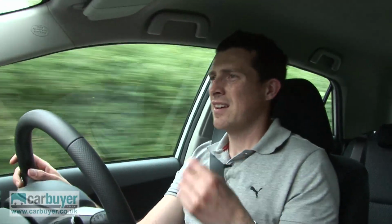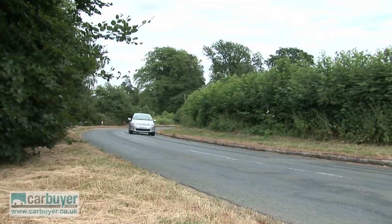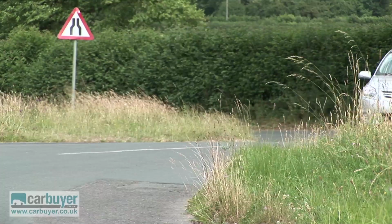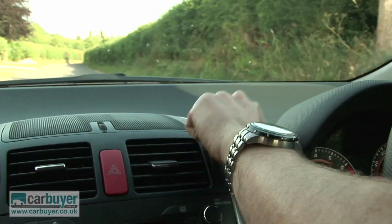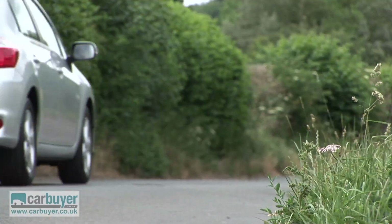However, now we need to talk about the Auris's downsides. I think one of the big ones is the fact that it's a little bit unexciting. It kind of lacks a bit of character. For instance, it goes around corners okay, but on a twisty road, it won't put a smile on your face in the same way that a Ford Focus will. Also, some of the materials in this cabin feel a little bit low rent when you compare them to those in a Vauxhall Astra.